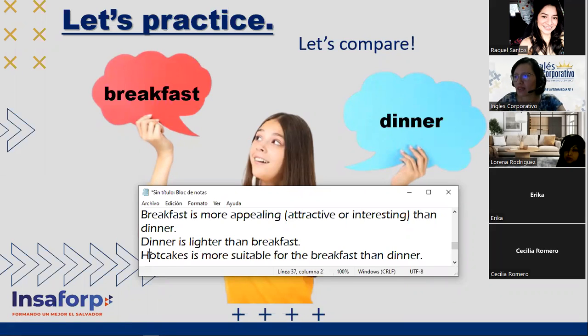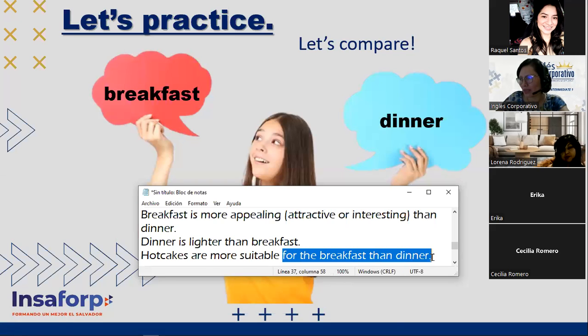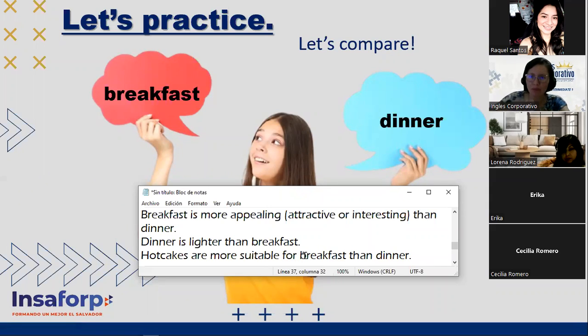So, hot cakes. Is it singular or plural? Singular. Hotcakes. It's plural. So in that case, hotcakes are more suitable for the breakfast than dinner. So in that case, what elements can we eliminate from here? De. Muy bien. Exactly, because I'm not talking about something specifically, right? So hotcakes are more suitable for breakfast than for dinner, okay? Muy, muy bien, right? Aquí, pues, estamos comparando los dos, breakfast and dinner, de una forma diferente, ¿verdad? Porque son más apropiados. They are more suitable for breakfast than for dinner.